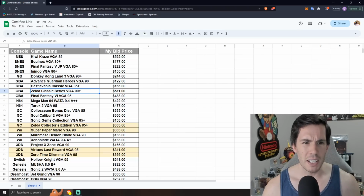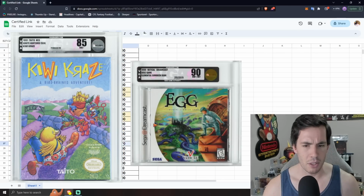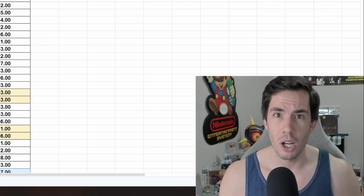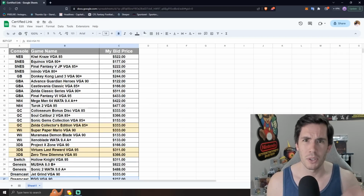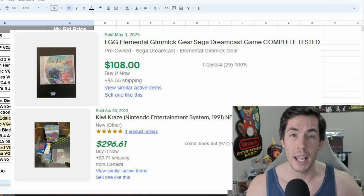Some of the titles you'll see here, like Kiwi Craze, VGA 85, as well as Egg down here, VGA 90, these are definitely lesser popular titles that still do have a lot of value. I do try to target a lot more of this niche stuff where a lot of people at the auction might not even know what these games are. Everyone knows about the Marios, the Zeldas, the Silent Hills, but how many collectors out there know Kiwi Craze has value or Egg on Dreamcast?